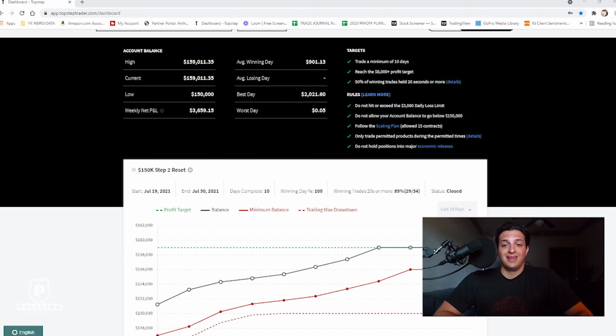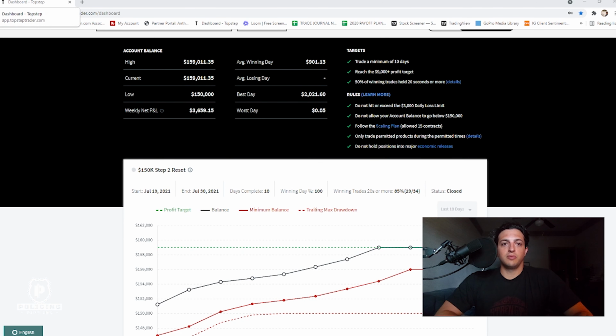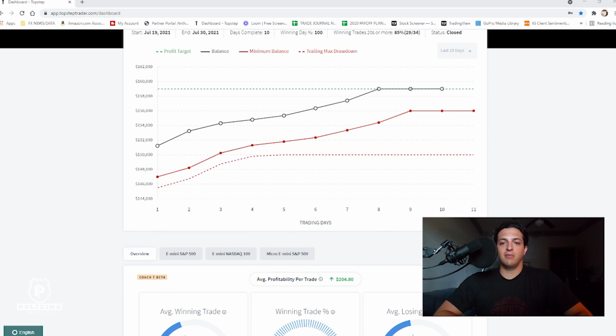I moved on to step 2. When you're in your combine, this is the dashboard that you're going to see. This is what I see. This is step 2's dashboard, right? It gives you a simple breakdown of your account balance, your average winning days, your average losing days, your targets, and the rules that you should follow. As you can see, all my check marks are checked off, meaning that I did pass and followed all the rules, did not break any. Along the way, this will show you your profits, your targets, and everything like that. My average winning day actually went down because I hit my target on day 8. For the last 3 days, I only traded quick micro trades just to get my days in, without drawing down at all anymore once I hit that profit target.